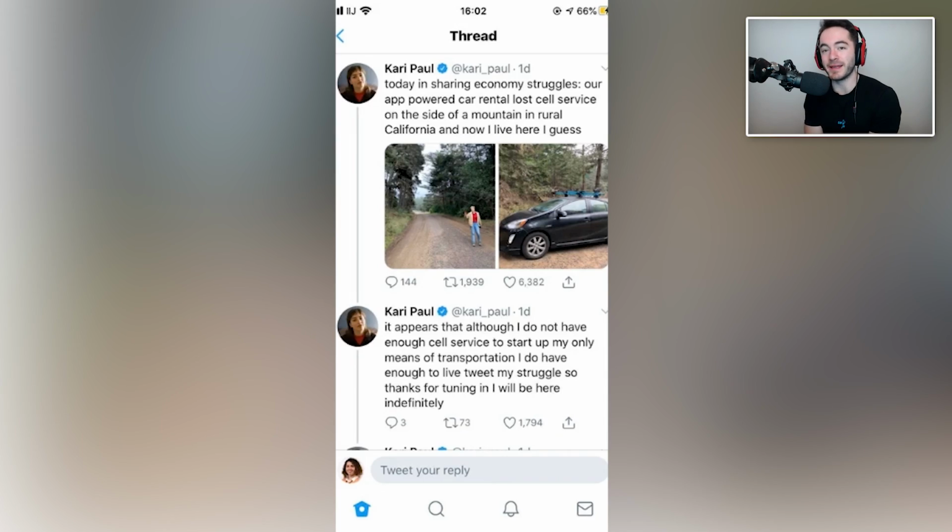Can you imagine? You're in the middle of a perfectly busy city like LA, which has terrible cell phone service everywhere to begin with. You enter a parking garage and you're like, cool, I can't start my car up now. This is great. Also, the clearance is too low for a tow truck. So I'm gonna have to have a car just tow me out with a rope.